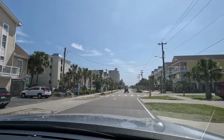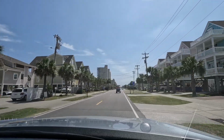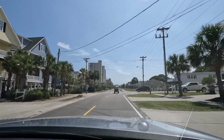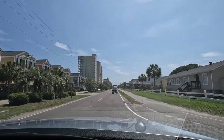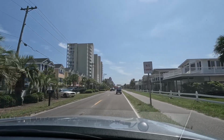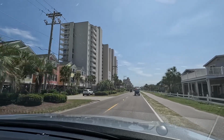I am still shocked that we're not seeing them cruising here on Ocean Boulevard because they are, trust me, they're everywhere. We can hear them nonstop even from our house. They're just all over this area right now, up and down Myrtle Beach. Like I said, not just in the south end, but all of Myrtle Beach. These are cute little rental houses here, pretty colors.